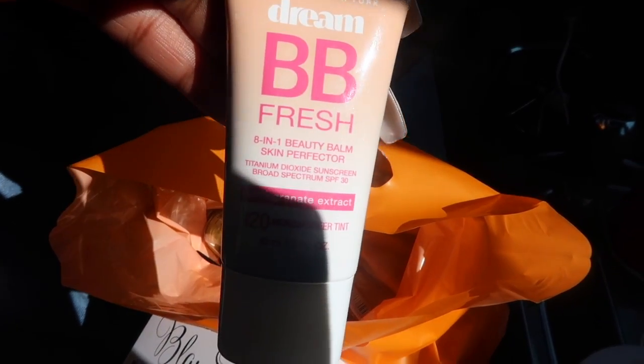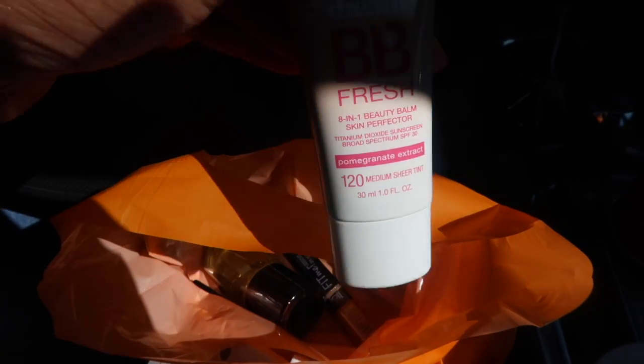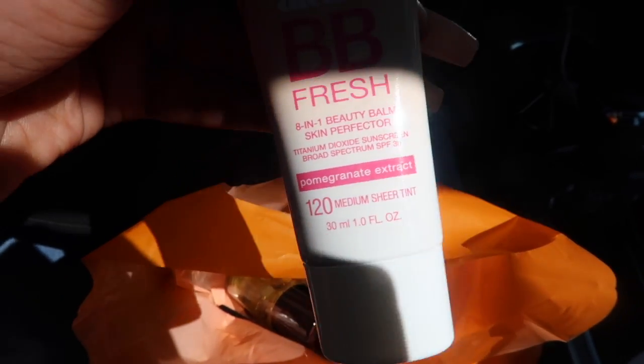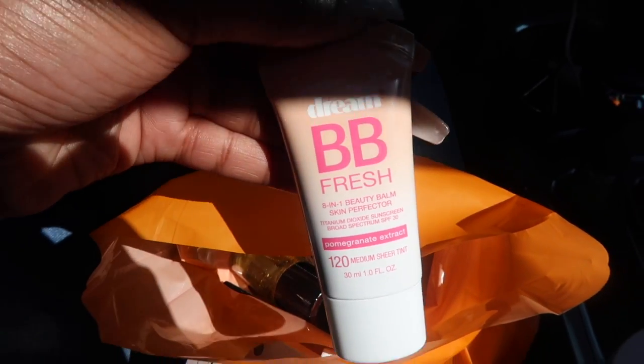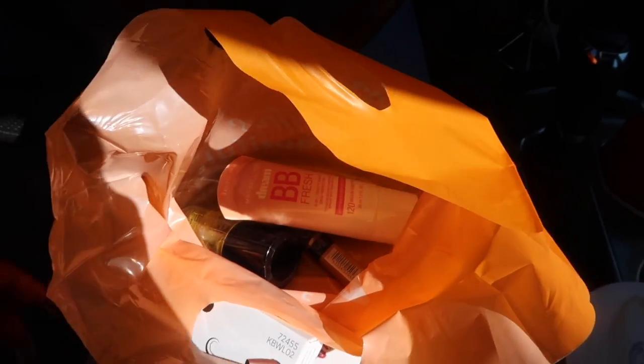Honestly, this is my primer. Like, this really helps my dry skin. You know, I live in Colorado right now, so it's dry out here, y'all. And if you live out here, you know what I mean. You know what I'm saying? Good thing is we got that good water. So what? We just gulp that thing on down and stay hydrated. But so that is what I got from Ulta.